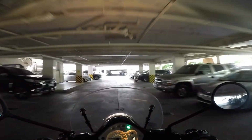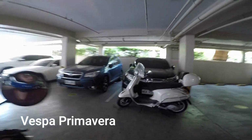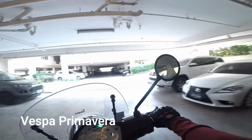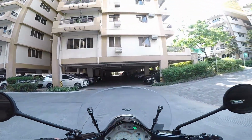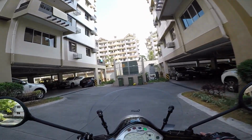Oh, it's a Vespa Primavera. It's a white one, nice color. Nice bike, nice scoot. Primavera. Nothing here, let's pass in here to see the Harleys.